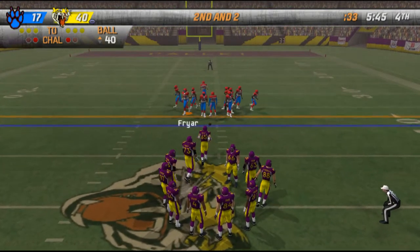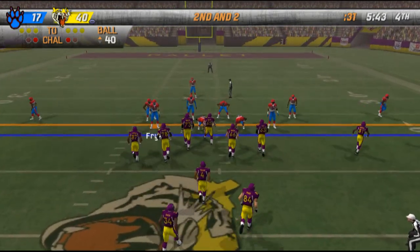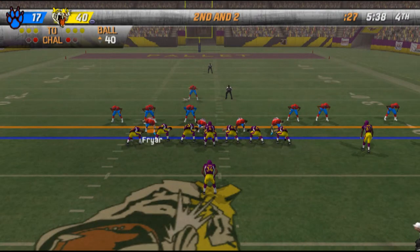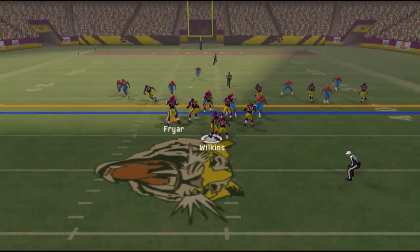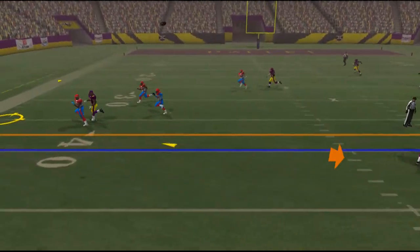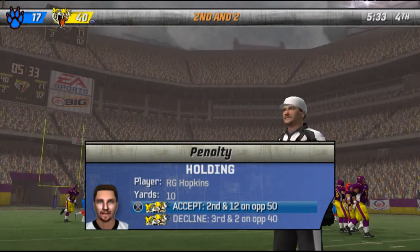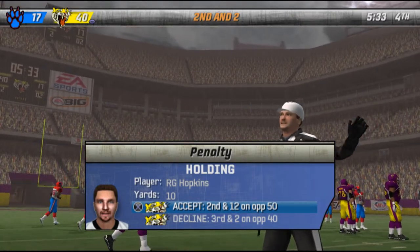Second and 2 coming up here. Let's go one deep. Number 34, the lone back. Throwing. This one falls incomplete. Hold on, we've got a penalty on the play. Let's check it out. On the offense, number 66.